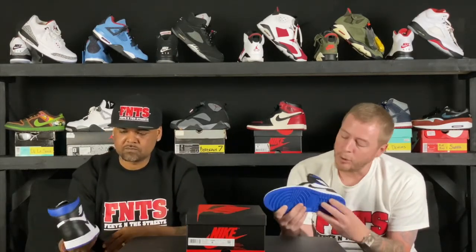So for this shoe here, I'm definitely gonna have to give it an 8. Pleased with it, even though obviously there's things I would change. I'm still pleased with it. That blue on the bottom is just so vibrant, can't go wrong with it. I love how they did the white midsole, royal blue outsole. So definitely gonna give this shoe an 8.